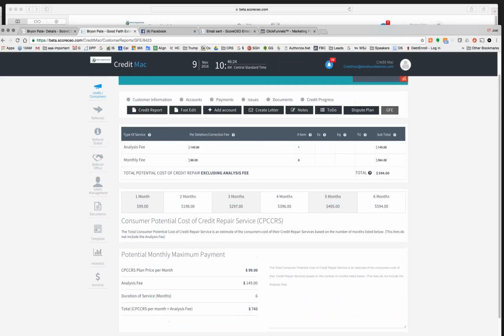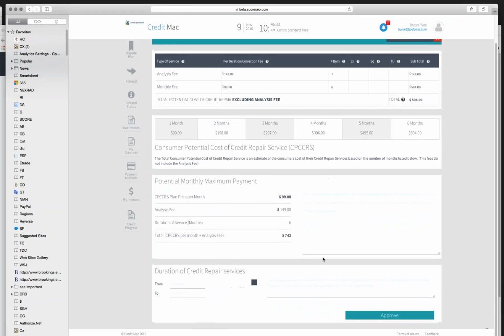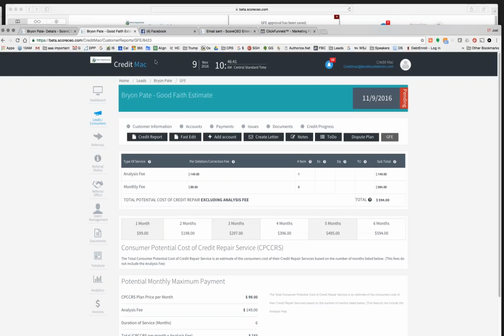So I'm going to send that over. And now I'm going to go back as the consumer. I'm going to refresh my screen as a consumer. I'm going to see that the price is different. I'm going to agree to it, and I'm going to click approved. And now the whole world knows that your customer approved the good faith estimate. And when you refresh your screen, you'll know that they did as well.